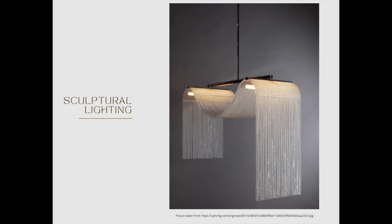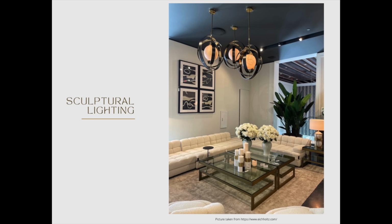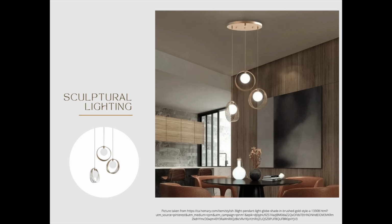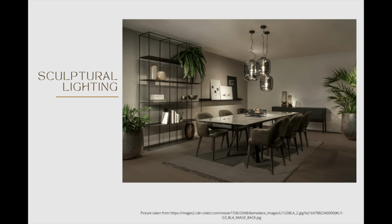The other thing that I have fallen in love with is multiple lightings. So we're seeing 2, 3, 4 chandeliers being used. And we're not talking pendants, we're talking full-size chandeliers. It's a great way, if you've got a large room and high ceilings, to really anchor that room.